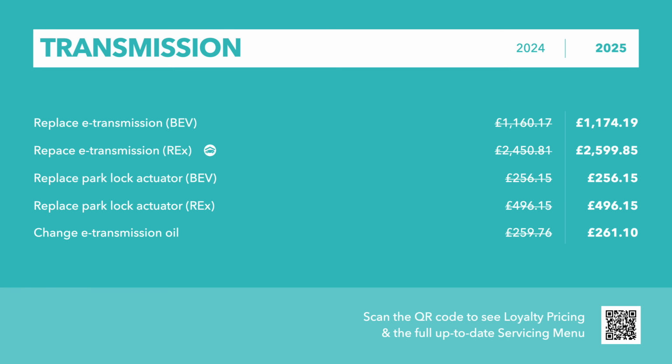Still staying with the topic of the drivetrain, but moving on to the mechanical components. Yes, transmissions. Electric cars still have a transmission, it just is a single speed reduction gearbox with no clutches. An interesting development on the price difference between the full electric i3s and the range extenders now.